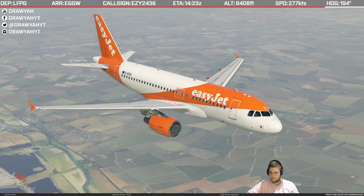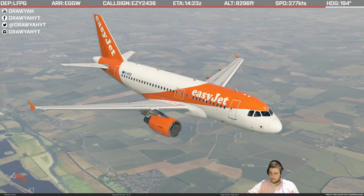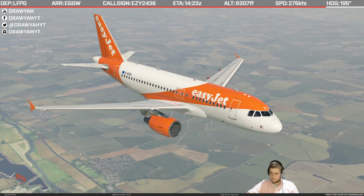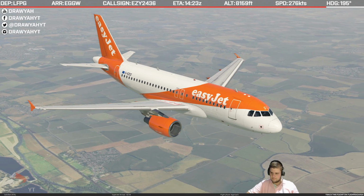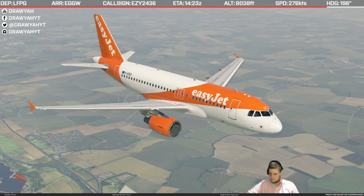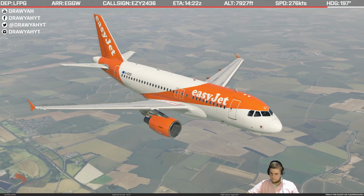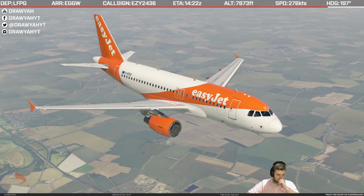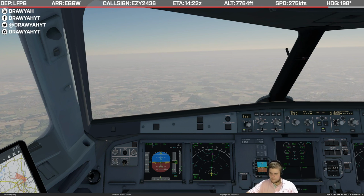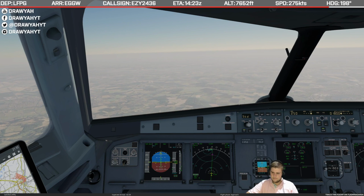ETA is currently at 14:23 Zulu load time, so 3:23 landing time. Scheduled arrival time is 3:45. So still 20 minutes ahead of scheduled arrival time, which isn't too bad. Make sure by the time we get ourselves to the gates, it should probably match up quite nicely for us.